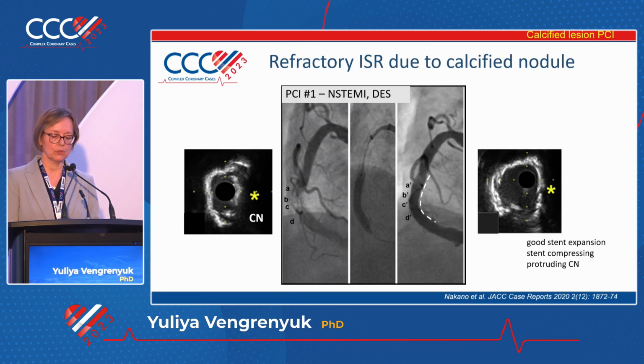However, calcified nodule can lead to refractory ISR, as was described in this case report a couple years ago. And we also see this in the lab. So a patient presented with non-STEMI, with calcified nodule in the ISR, in the RCA, and we can see that after the procedure, there was a very good result with good stent expansion. The stent was compressing the calcified nodule, and the lumen looked very good.